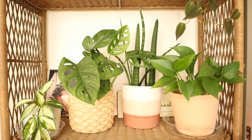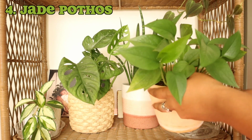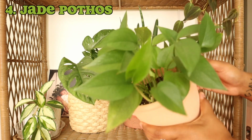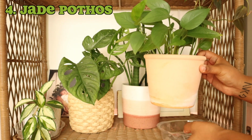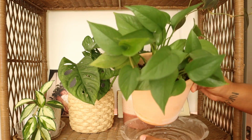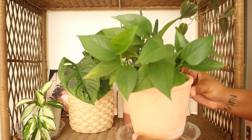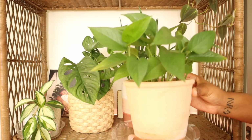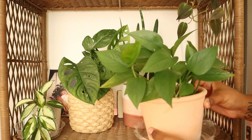Okay, so on this shelf, we can start on this side. I have a Jade Pothos, which needs to be repotted in something else. It does not, oh, it's dripping. It does not like this terracotta pot. This pot is from IKEA. I have to water it a lot, so it definitely needs to be in a plastic or ceramic pot because it's definitely not getting enough water. But it is growing. It's gonna start to trail hopefully soon.